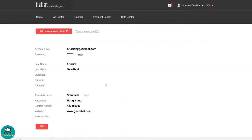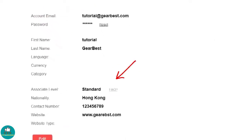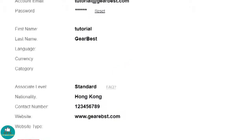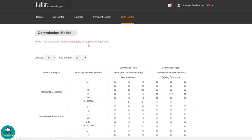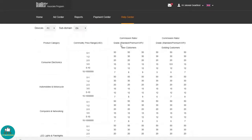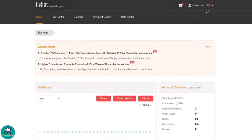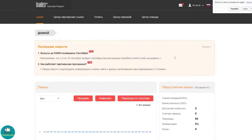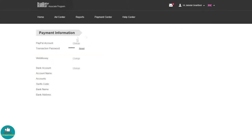Secondly, the Gearbest Affiliate Program, unlike the Amazon program, runs on a tier system. On this page you'll also find your current commission rank. There are 3 levels: Standard, Premium and VIP. You can find the commission model information by hovering over the Help Center, clicking on the Commission Model tab. Gearbest also pay a higher commission rate for new customers, depending on the commodity price range. All of this information can be seen on this screen. Also, if you're looking at the upper right hand corner, you're able to change the language that the website is currently displaying.